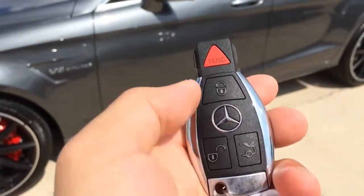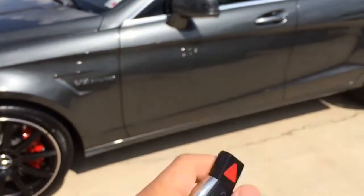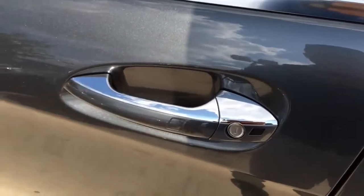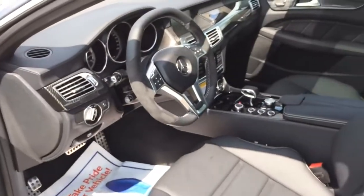Okay, on the remote I have the panic, lock, unlock, and trunk release buttons. Let's open it up and check out the interior. The car does come equipped with the smart access key system. To lock the car, just press the button on the door handle once. After a few seconds, put your hand behind the door handle to unlock.